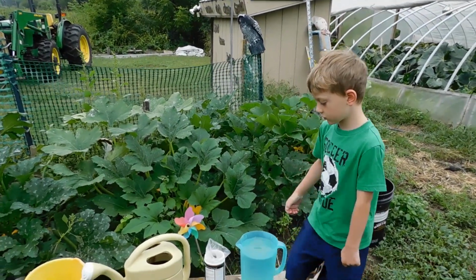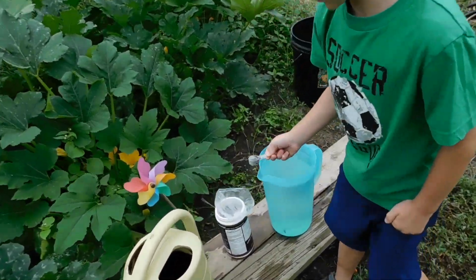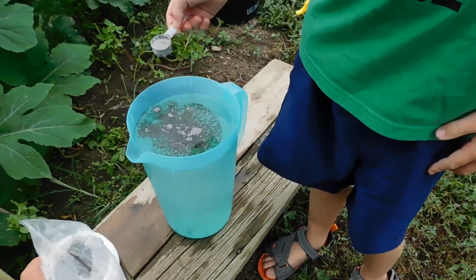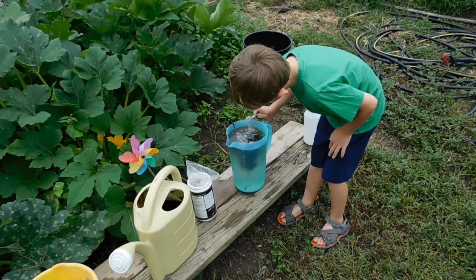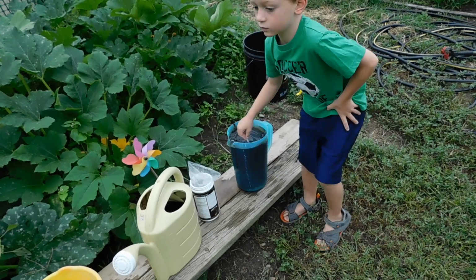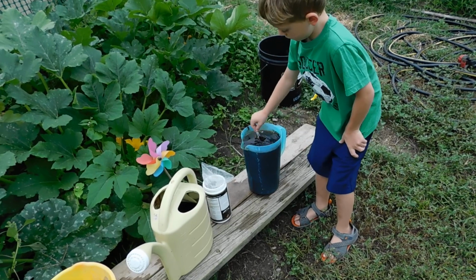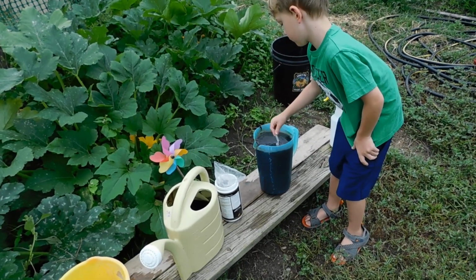So today, we're just going to get a scoop of this Root Keeper. We're going to get a scoop of the Root Keeper and then dump it in, 1 teaspoon per gallon. Jackson's going to mix it in with the water. What this will do is 20% humic acid along with mycorrhiza. It also contains bacillus, which is sold by a lot of companies as a biological fungicide. So it's a very great product, very natural.